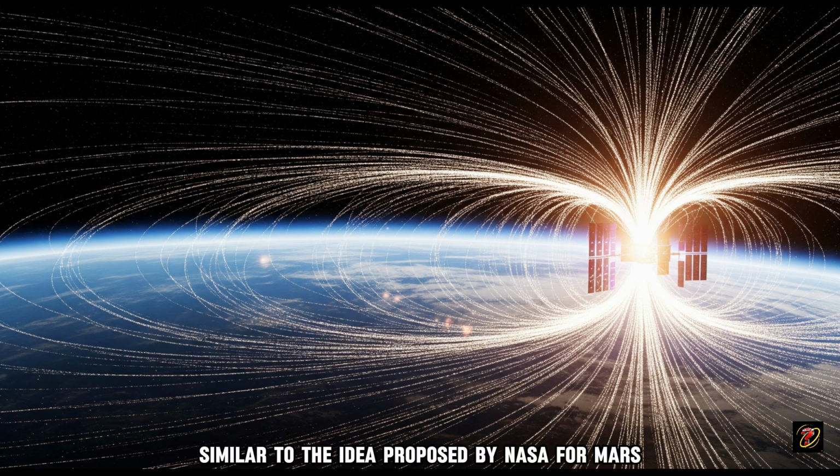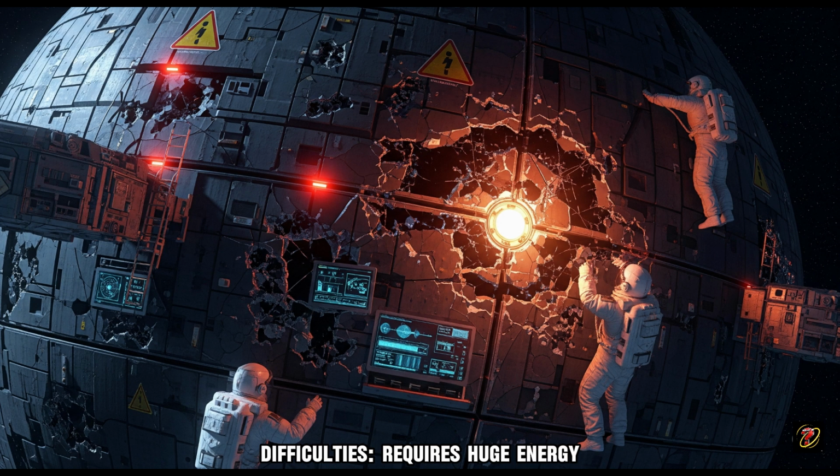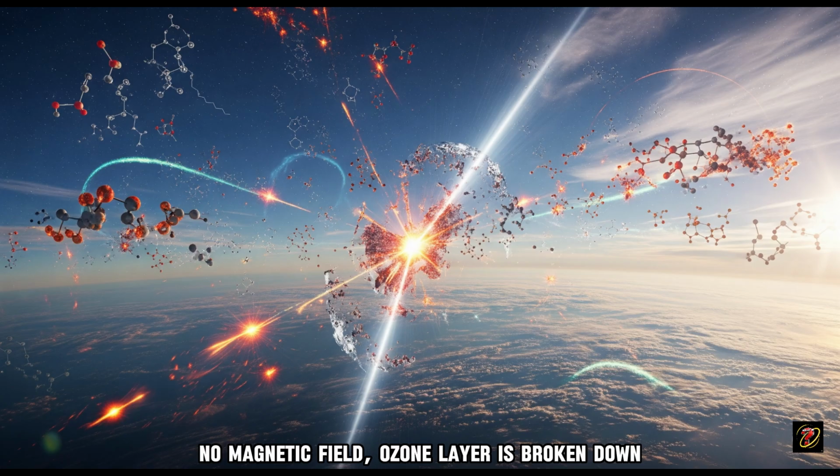by NASA for Mars. Humans can place a powerful magnetic field generator at the Lagrange point between the Earth and the Sun to deflect the solar wind. Build a low Earth orbit, LEO, radiation shield, a giant electromagnetic shield, creating an artificial protective layer around the planet's surface. Difficulties. Requires huge energy. The system is vulnerable to damage due to unshielded radiation, and must be maintained continuously without interruption. No magnetic field. Ozone layer is broken down.